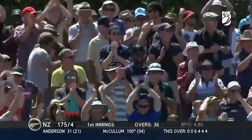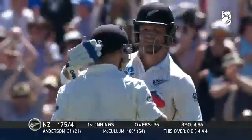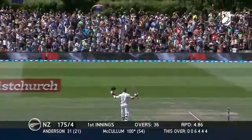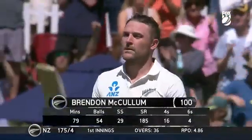96. Down the wicket. He goes over the top. Could it be it? It is. It's the record for Brendon McCullum. What a magnificent 100 here in Christchurch. Well, he's been hugged by Corey Anderson. It's a fairy tale. The crowd stands. New Zealand's skipper salutes. What a special moment.